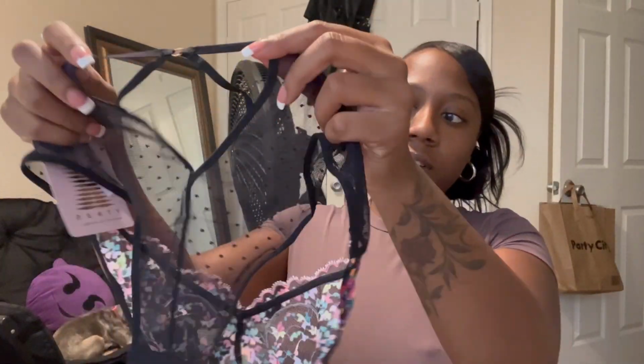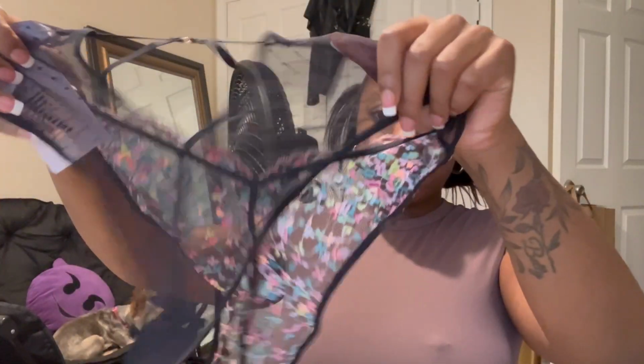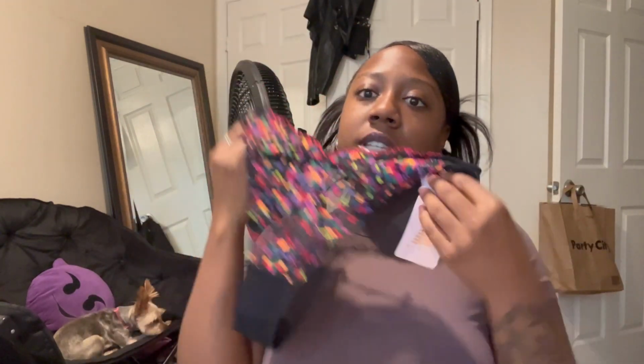Cute. So it's like a little cutout on the butt, mesh on the butt, lace on the front. One thing about Ruby, I love that even if she gives us a lace number, she still gives us cotton or satin, silk, some type of pattern, because lace on the coochie ain't no good. It ain't good for you. Ladies, stop wearing lace down there. But lace on top, how cute are these?